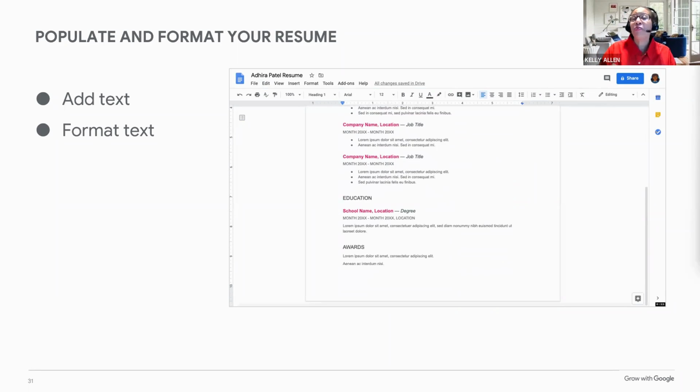You can add a hyperlink to show potential employers more of your work, for example. Adding elements like this will make your resume easy to read and unique to you, even if you start out with a template. So the GIF shows the user selecting all of her text in her resume document, and then she changes the font to Arial.